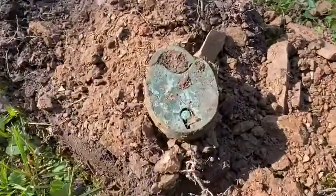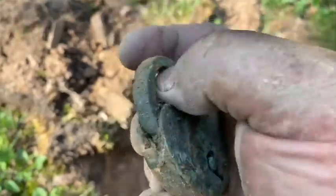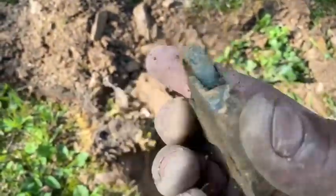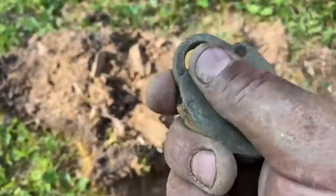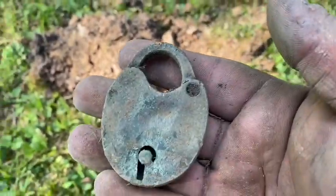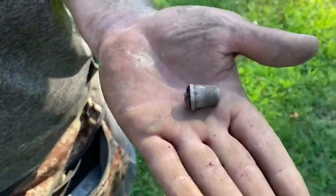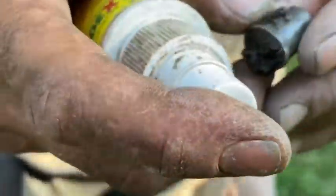Wow, look at that piece. Holy crap. Wow, this is amazing. Big old Mickey Mouse lock. Beautiful. I don't think it says anything on it though. Wow, crazy. I love it. James got a second bucket lister today. Look at that, guys, a silver thimble. Now you can't be jealous anymore. I don't want to hear one more word about it. No, I didn't say that. I said I don't find bucket listers.